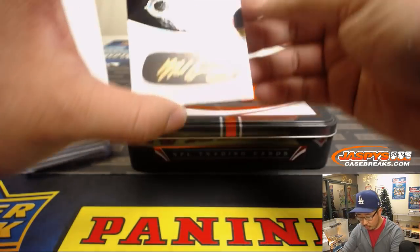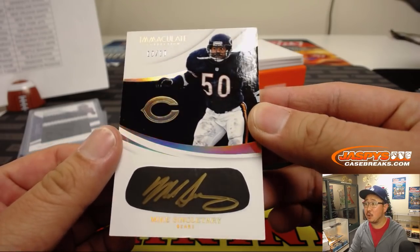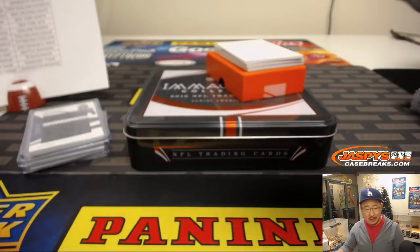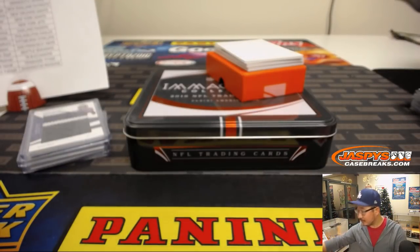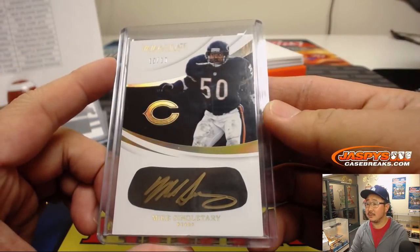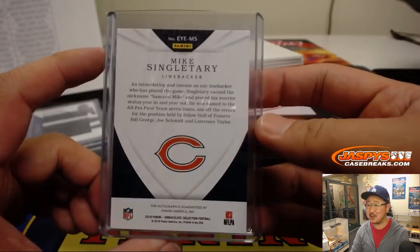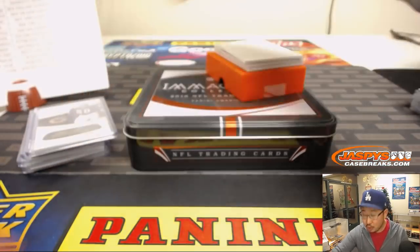A few more to go. We've got 10 out of 10. Mike Singletary. Gold ink on the eye black. Wow. Greg with Dub Bears. Another one for the PC, I would assume, Greg. Nice. That's awesome. Two more to go.